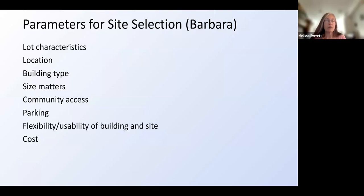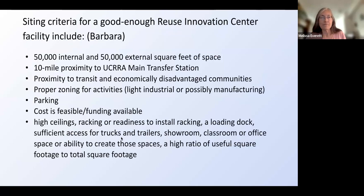Location we talked about, building type, how big it is, community access, and there has to be enough parking, of course, and usability, and Dave talked about cost. So these are the siting criteria that we came up with for, as we put it, a good enough reuse innovation center.